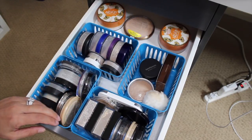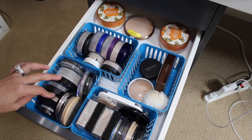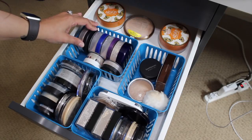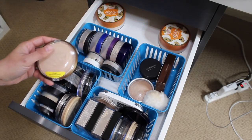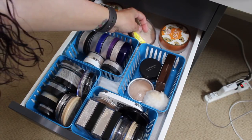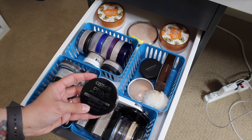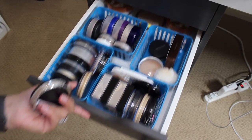I have that loose powder by Hourglass that I want to play with. How about we bring in this guy? No, I don't want to bring this guy. I think I have a Catrice powder. Yeah, let's do the Catrice one. Catrice Prime and Fine Mattifying Powder. Let's bring this guy in. And I have a loose powder, so this is good.